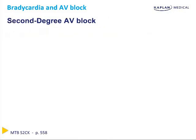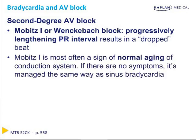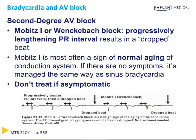Now, there are two kinds of second-degree AV block. Remember, the first one is Mobitz 1 or Wenckebach block. This is a progressive lengthening of the PR interval and eventually results in a drop beat. Mobitz type 1 is most often a sign of normal aging of the conduction system. If there are no symptoms, it's managed the same way as sinus bradycardia. That means don't treat if they're asymptomatic. And here's an example of Mobitz type 1 or Wenckebach block.